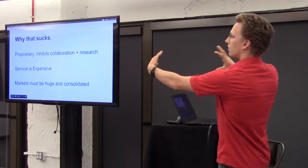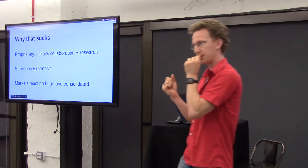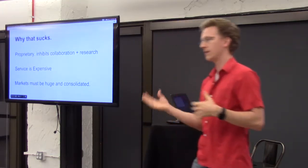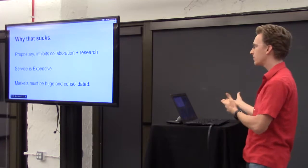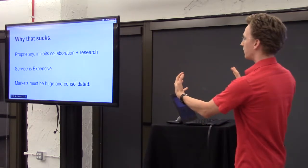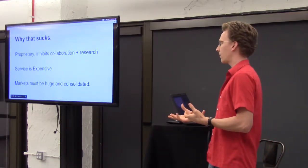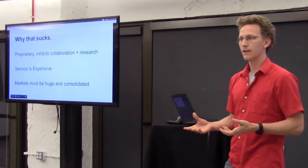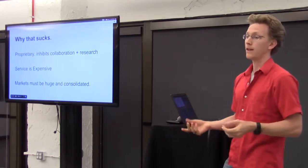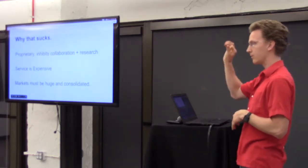Because they have to do all of that work within the company, the end product ends up being very expensive, which means that farmers who aren't the richest can't afford it, and they don't get these precision ag solutions, and therefore their yields are lower. And then finally, because it costs a lot of money to do all that work, the markets that these guys will enter and create solutions for have to be really large and consolidated. So it's really corn and soybeans and a couple others in the US and maybe in Europe. And that's about it.